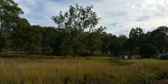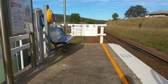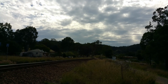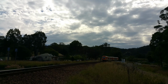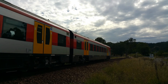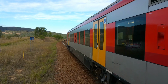So, to give you an idea of the massive size of Hilldale, there you go. And approaching on a Hamilton Newcastle service, we've got Hunter Alcott J1. Hunter Alcott J1 now departing.